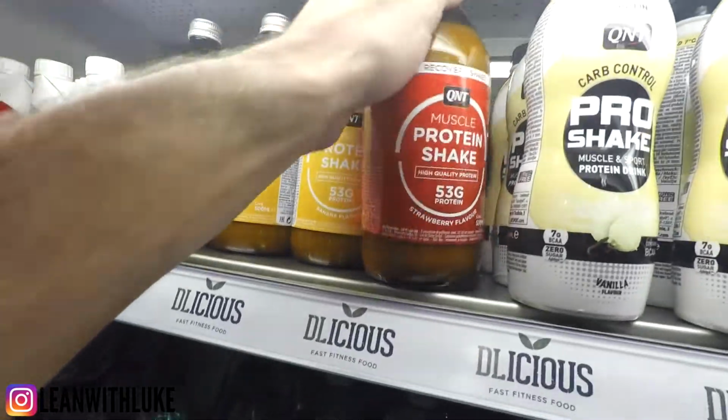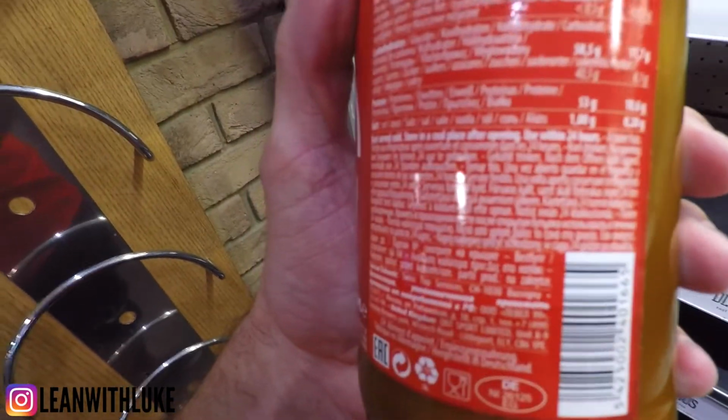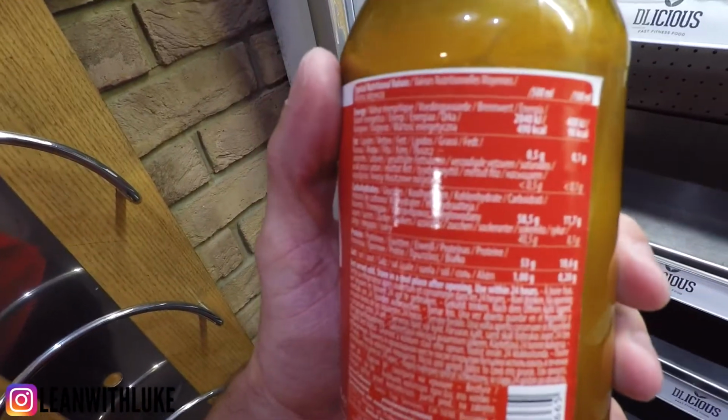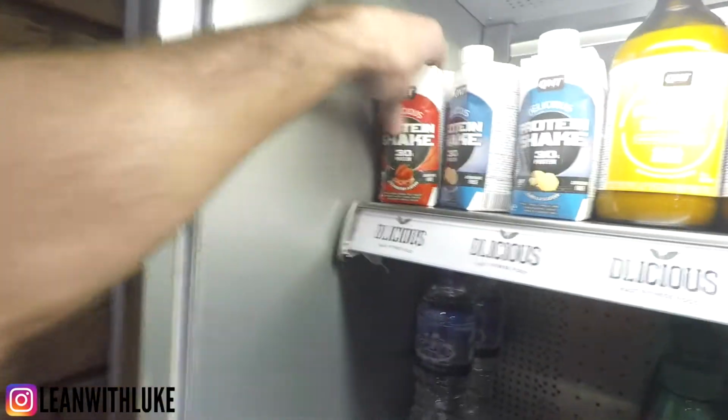Now on the other hand, if you grab this one, this one's got a whopping 53 grams of protein, but when you look on the back, in this whole bottle, it actually has 41 grams of sugar in it. So that's basically over 10 teaspoons of sugar in that one protein shake. So if you're looking to get lean, you're not aiming to put on too much fat, I wouldn't be having any protein shakes that have really, really high sugar content. So always make sure you look on the back. I'm gonna go with this one, but yeah, make sure you always check it.